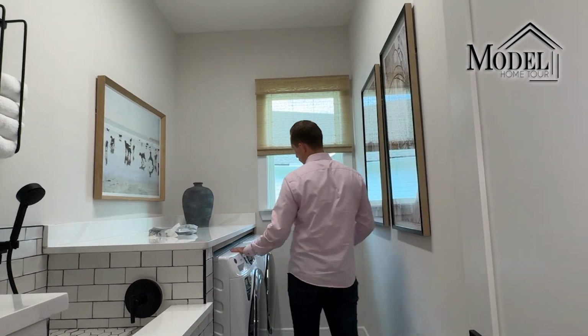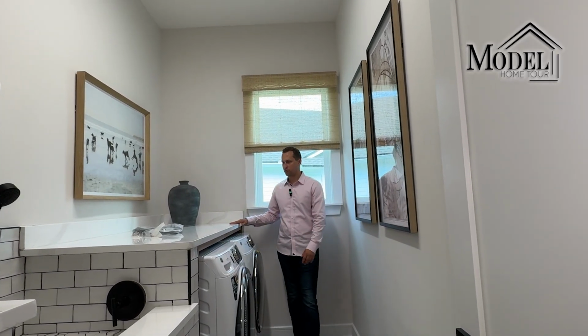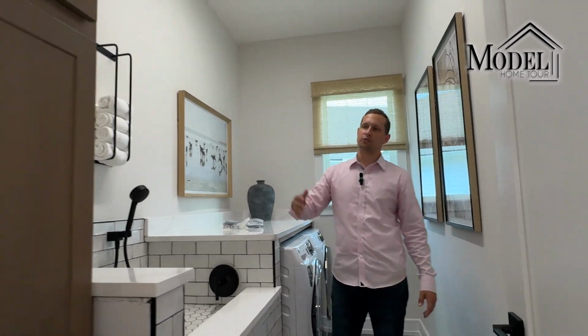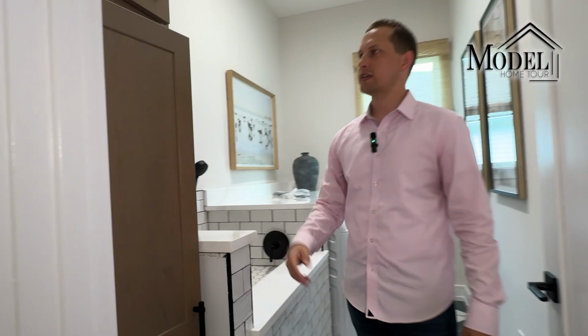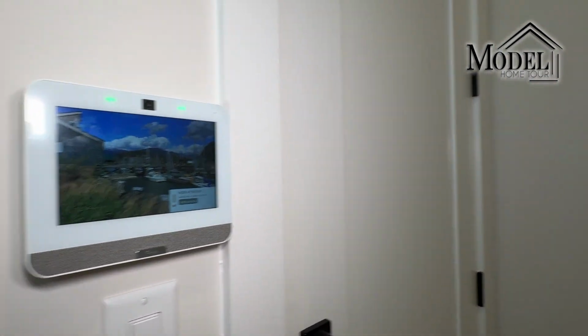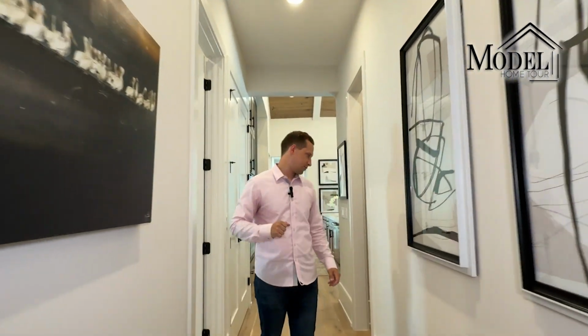And then obviously we have our washer and dryer here. They include some additional countertop space here for storage or to be able to lay things out. And you do have some additional storage here with some cabinetry that they have, which again is also soft close. We also have our 2-car garage over here. Well, one of the 2-car garages to be able to get access to the home, with the other 2-car garage access being on the other side of the house.